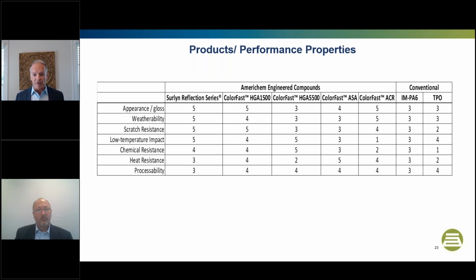The ColorFast ACR is a UV stabilized impact modified acrylic, providing excellent outdoor performance for injection molding or extrusion applications. It can be formulated in a high gloss or matte finish and high opacity and thin thicknesses for capstock type applications.